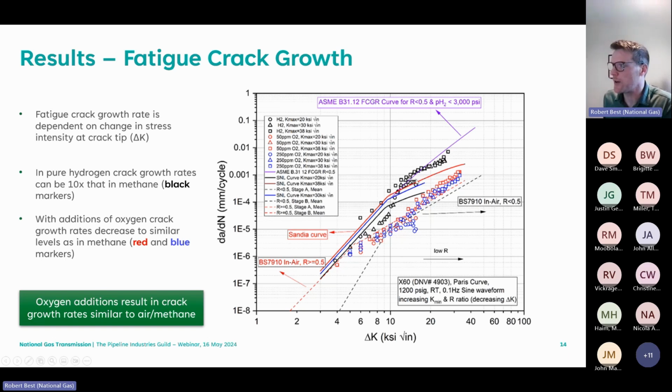As you have a higher delta K, you get a bigger crack growth per cycle, and that decreases as the delta K decreases. So we did these kinds of tests in hydrogen and in oxygen-doped hydrogen. And you can see that the hydrogen crack growth rates can be 10 times those in methane.